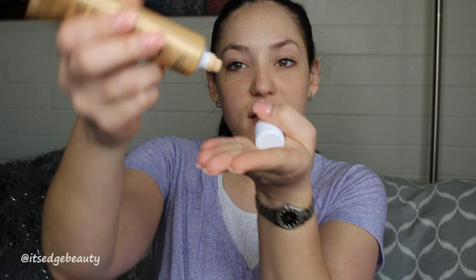So I've applied this many different ways, but my favorite way is just with my fingers. I think it's quick and it gives a nice coverage without being too much. It can get cakey sometimes with a brush or a beauty blender. This is not full coverage. I would call this light to medium. So what I like to do is take a decent amount on my hands, and then just rub it all over my face. I also like to bring it down my neck.